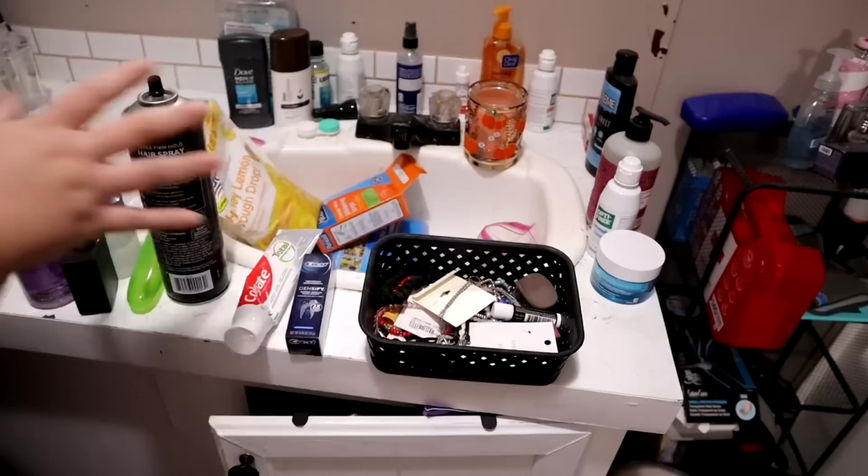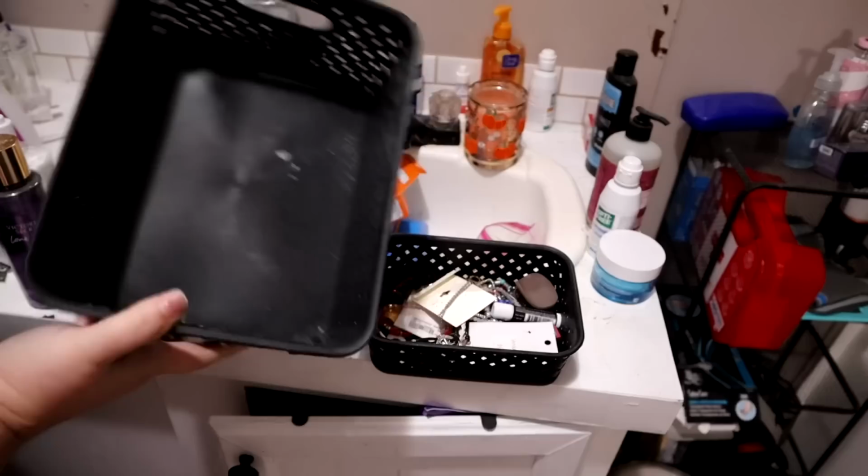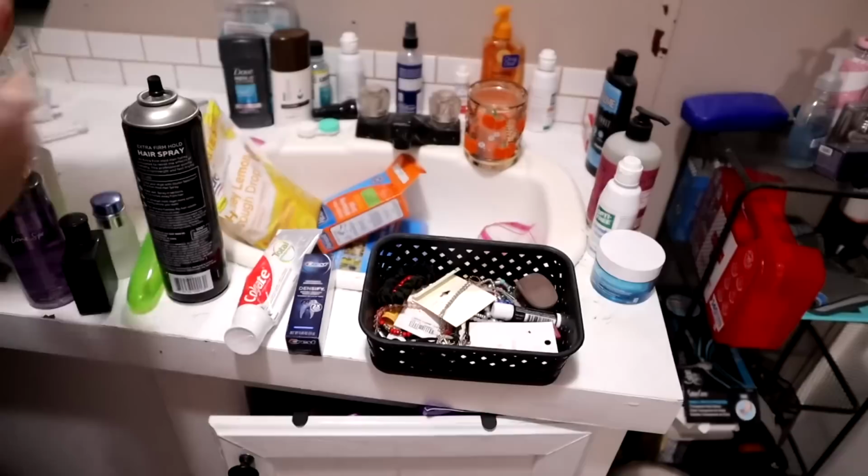Everything that I'm throwing away off of this countertop, I've thrown away. I've got this. I'm going to wipe this out, and I'm going to put my perfumes and body sprays in here. However much fits in here, I'm keeping. Whatever doesn't fit in here, I'm not keeping. I have to get rid of. That's how I'm going to keep this contained, because y'all know I'm a scent fanatic.